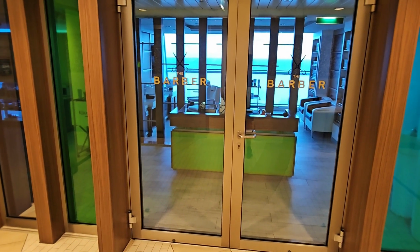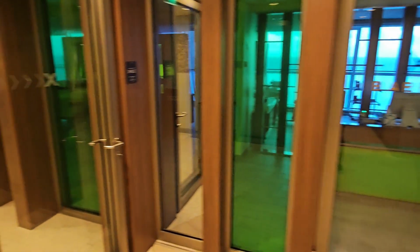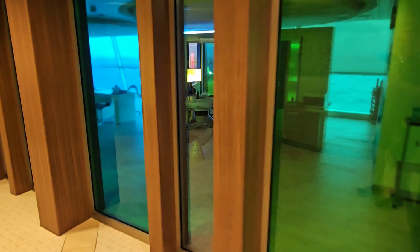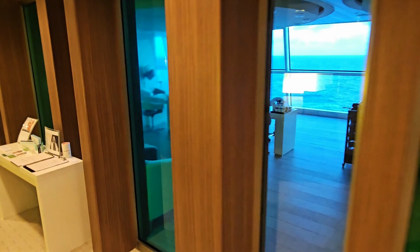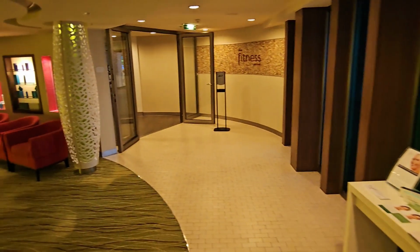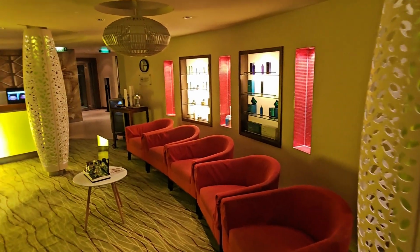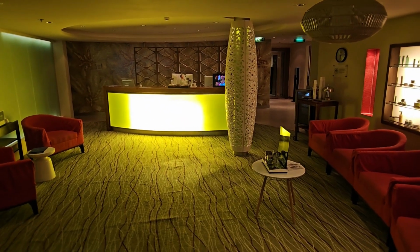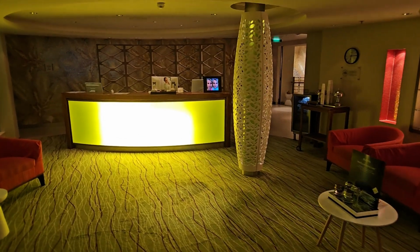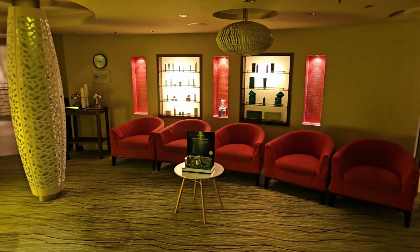As we go further down, there is a barber shop. So if you need a haircut, or if you need your hair dressing for chic night perhaps, then you can come down here and get yourself attended to, of course, at a price. And then further on, as we go around the spa area, there's also a nice reception. So the team will be here for most of the day, and if you have spa treatments booked, then this is where you'll come, and then they'll sit you down and welcome you, perhaps give you a drink, and then you'll go off to have your specific treatment that you've booked. So that's nice.